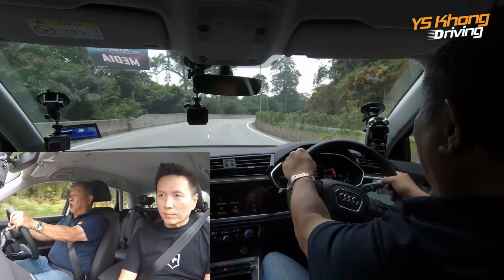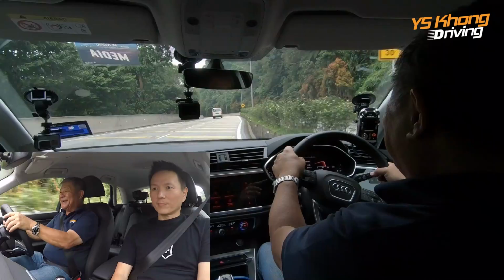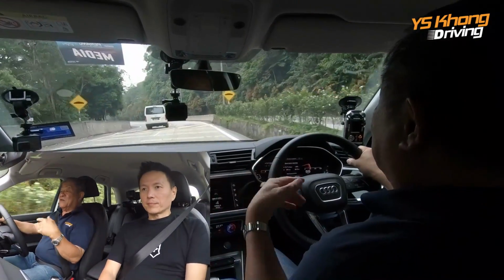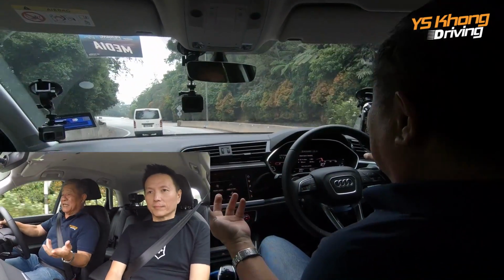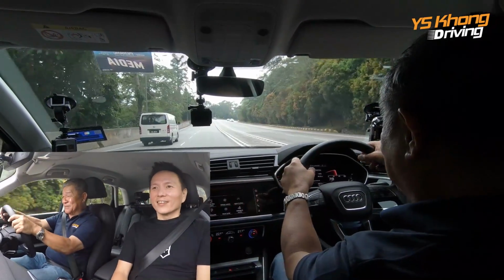And if you want to use all of the 150 PS, you got to take it right up to the top. Because when you're driving at slower speeds, you're only using maybe, at this moment, maybe 10 horsepower, you know, and horsepower goes up as you rev up.